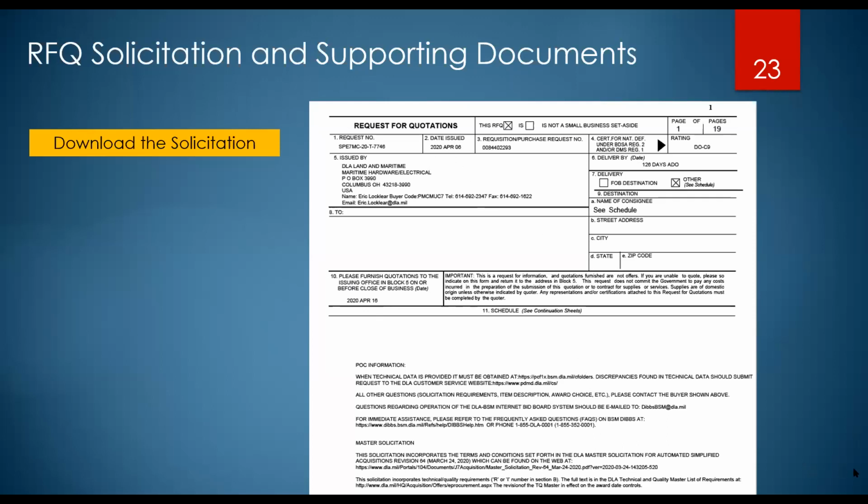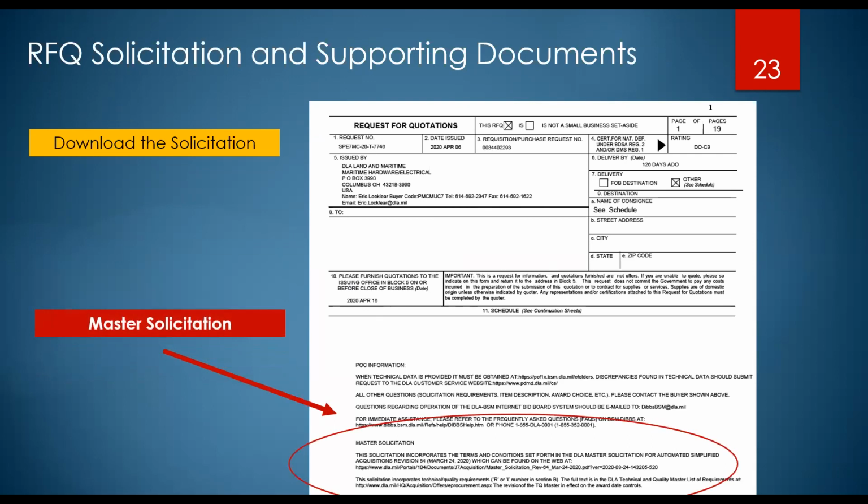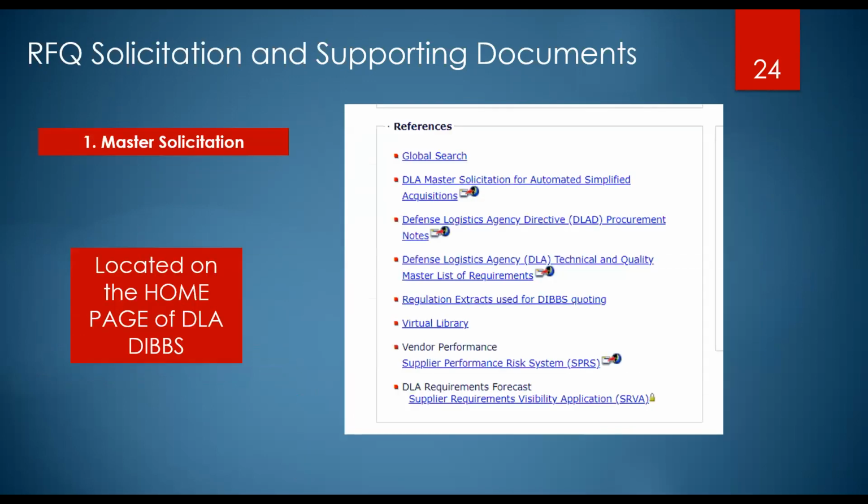But you're also going to get some important information down in Schedule 11. And this is where it becomes a little bit tricky, because you're not only going to have the solicitation, you're going to have other supporting documents to help you. There is the master solicitation that you're going to need to download, and I'm going to show you how to do that. You're going to go to the home page for DLA, and you're going to see the master solicitation right there.